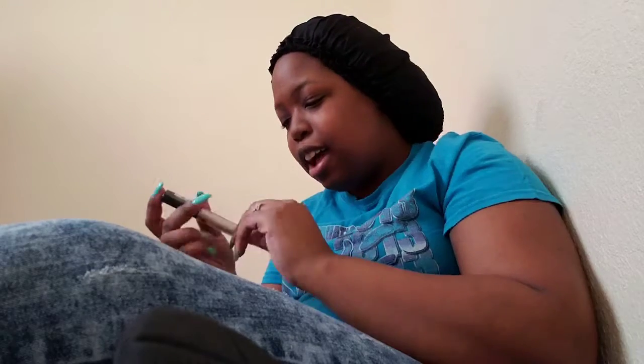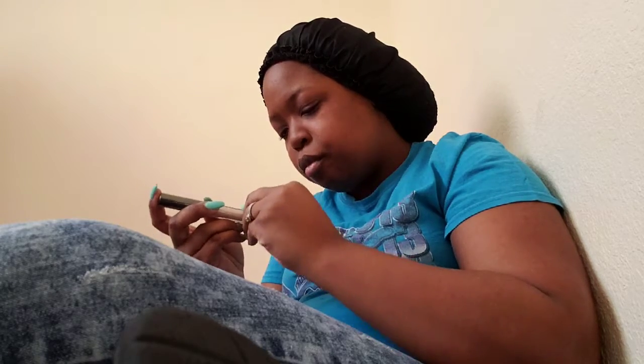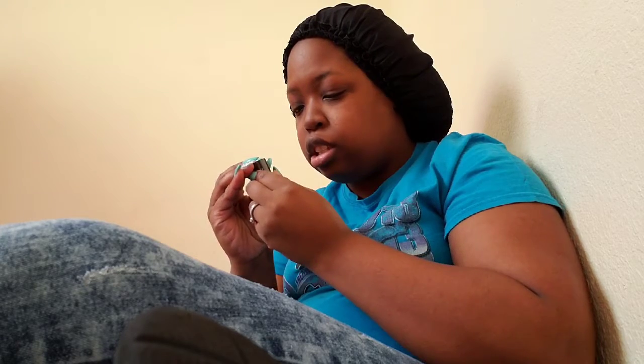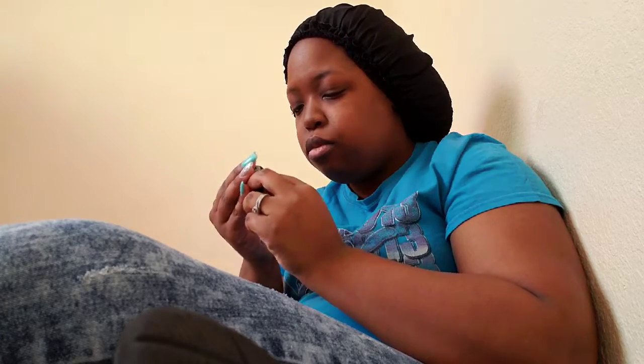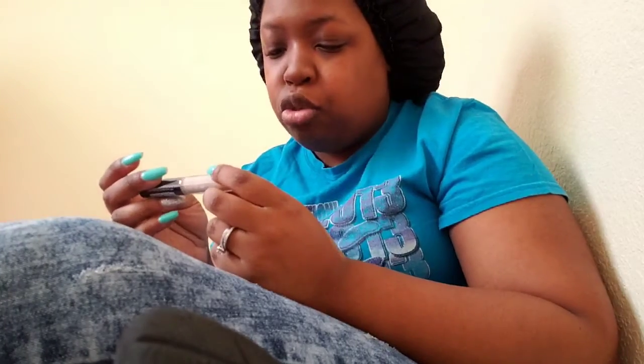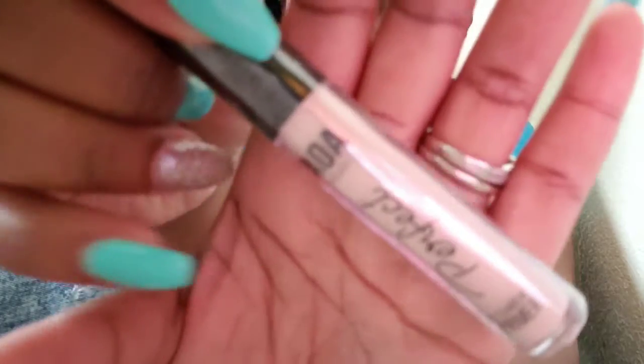And I also got this, you guys. This is eyeshadow primer. Now with this, I'm guessing you put this on your eyes before you put the eyeshadow on. You know how a lot of people do their eyes and then they put contour or concealer on their eyes? Yes, I guess you can use this instead. This is from AOA as well. Like I told y'all, majority of my stuff comes from AOA.